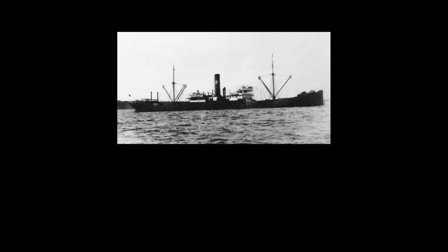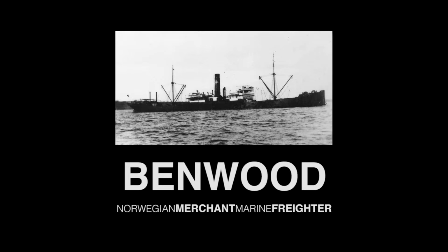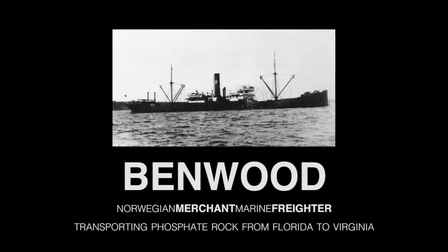Benwood was a Norwegian ship that in World War II was actually running along the Florida Keys coast without its lights. The reason it did that was to avoid being detected by German subs that might have been offshore. Surprisingly, there's a lot of German U-boat activity in Florida. They're really causing big problems in the shipping channels.